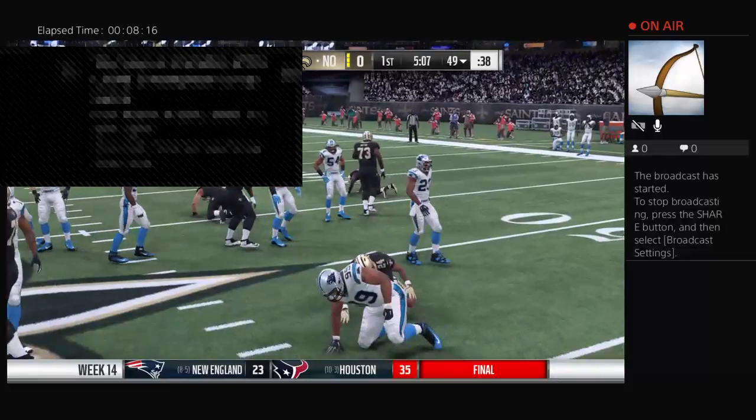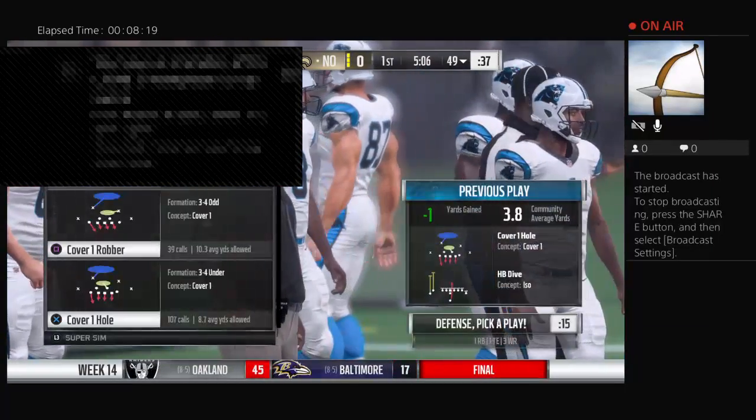He is knocked down from the side. Good luck trying to get your running game going against Ndamukong.